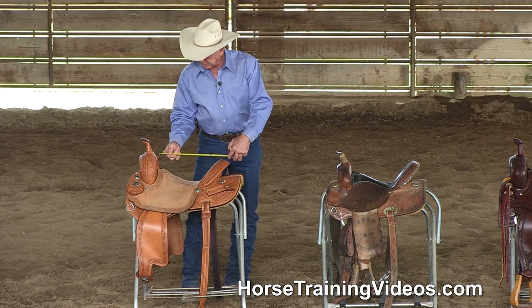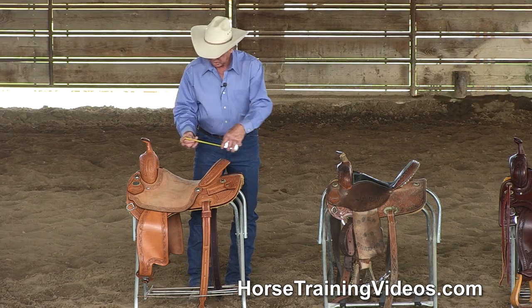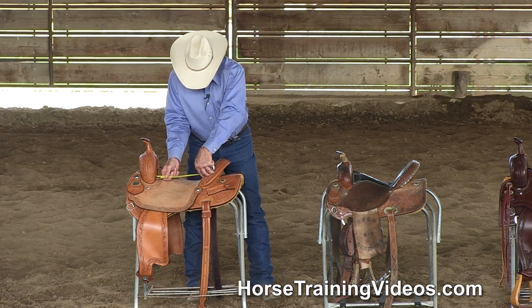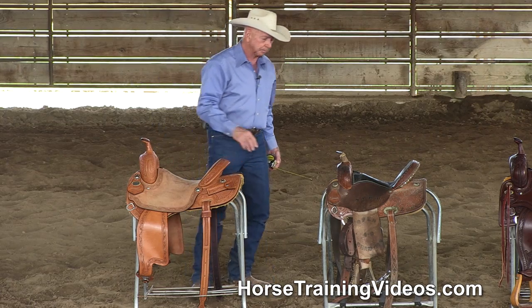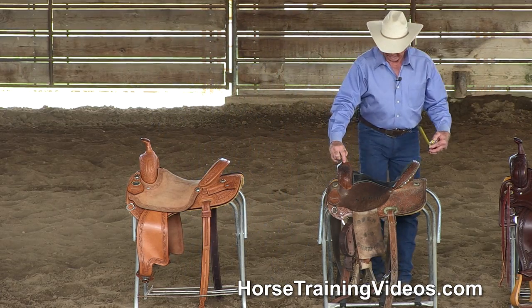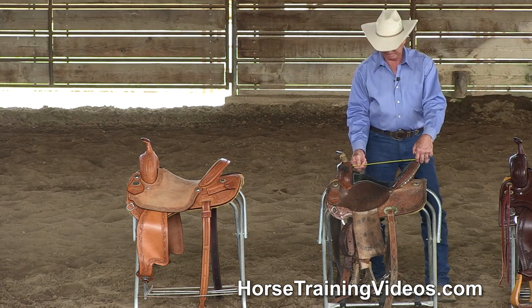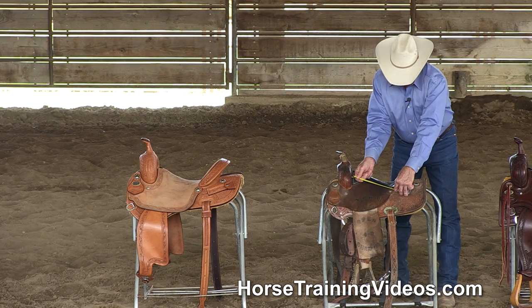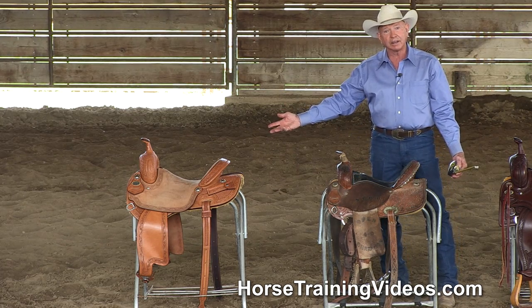But if we measure it, we got it 15 inches. Leg path measures about 10 inches, maybe just a tad under 10 inches. Here we have another barrel saddle. Measures 14 inches. Leg path, a little under 10 inches, exactly the same as that.